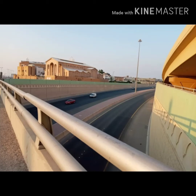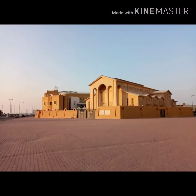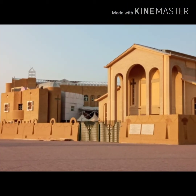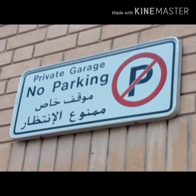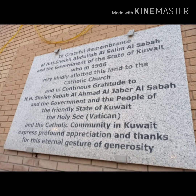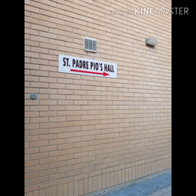We have a Catholic Church over there, and this is located in Kuwait City, near the seaside. Here are some guidelines that you can see from the facade and entrance of the Catholic Church. In Arabic writing and English writing, you can see also the history, where it was made from and who was behind it. And some posters are also giving some bulletin for the churchgoers.